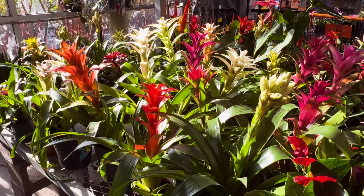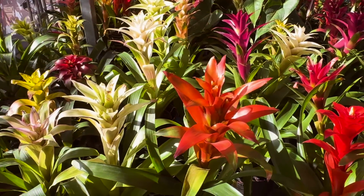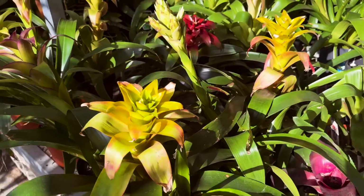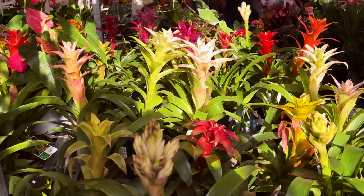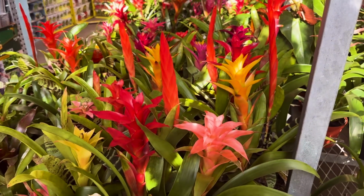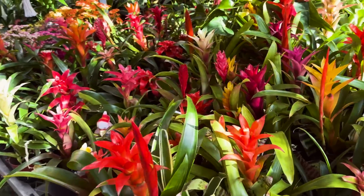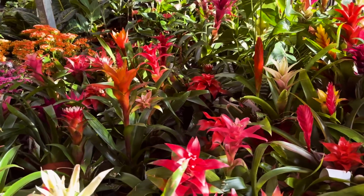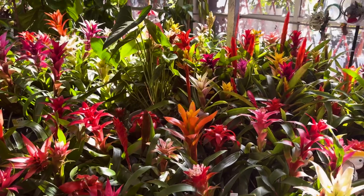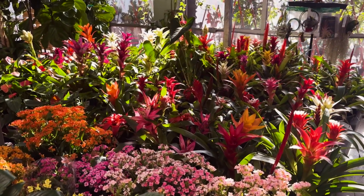Oh wow, the sun is coming in now on these bromeliads. Look at how beautiful this looks. Wow, these look so cute. I love seeing all of the different color bromeliads at the store. Because I would never buy an arrangement like this, but it really looks stunning. Feels like somewhere very, very tropical. Wow, magical escape at Home Depot. Who would have guessed?